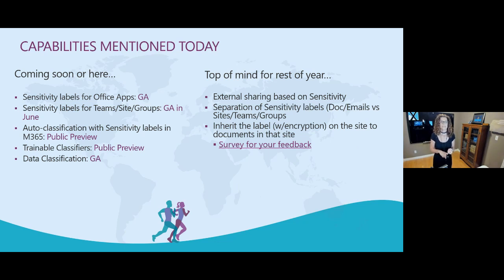So when you set external user access at the sensitivity label settings, that is not translating into external sharing capability. They're also thinking about separation of sensitivity labels from documents and emails versus site, teams and groups. So one thing I didn't say is if you apply a sensitivity label to a site, let's say of highly confidential, that does not mean that every document you upload to that site will also be highly confidential. That does not happen.